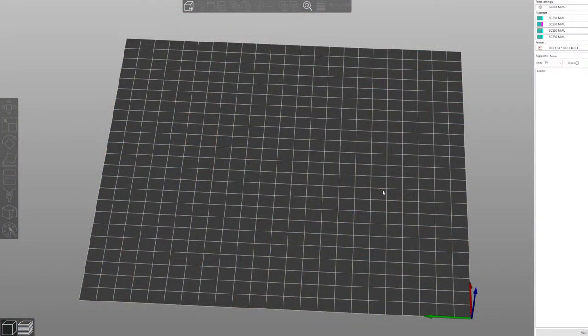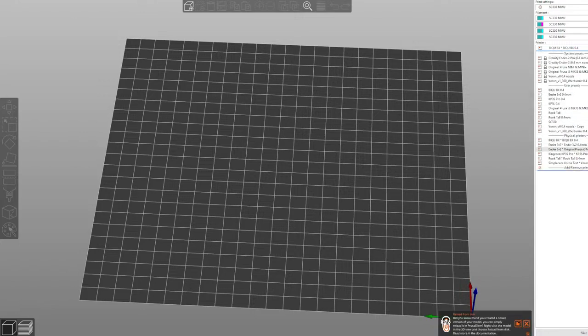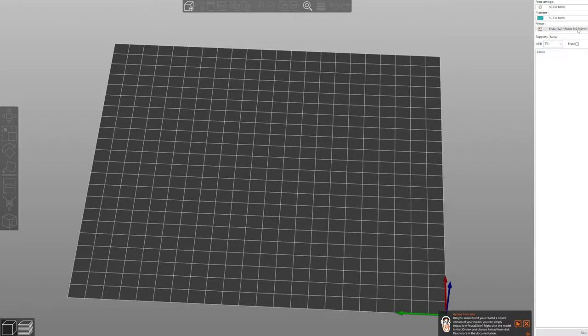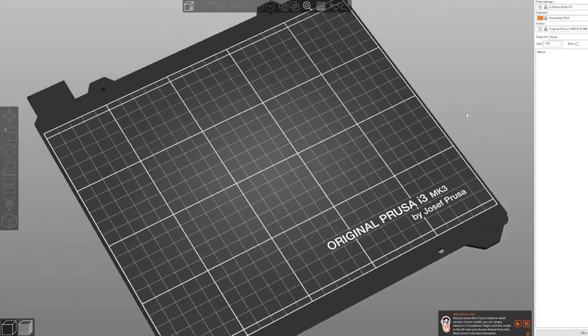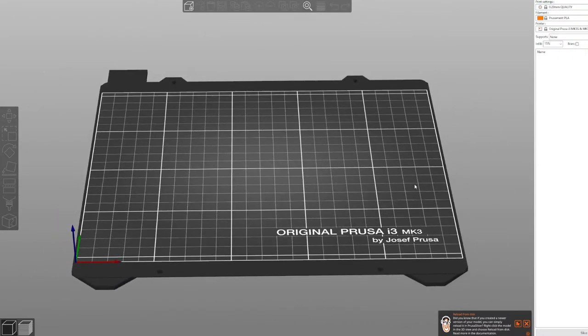So this is PrusaSlicer. Let me switch to a printer that's not an MMU, to make it easier. Actually, here is a bone stock Prusa. Here's a Prusa with generic PLA. Actually, let's go Prusa MINI, PLA on standard quality. So this is a pretty typical situation where you're using all default everything.